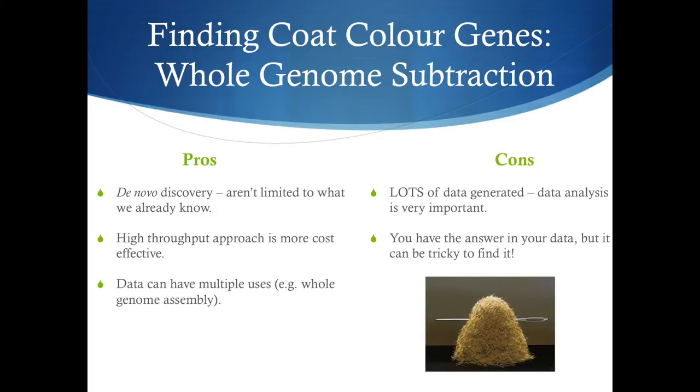By using the most current sequencing technologies, the high-throughput sequencing approach is actually way more cost-effective on a per-gene basis. And the other benefit is that the data can have multiple uses. So once we're finished looking at gene discovery for coat colour mutations, we can actually use the same data for other purposes, such as a whole genome assembly of the sugar glider genome.